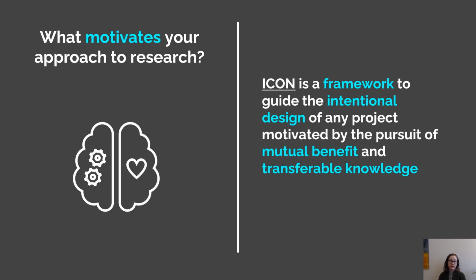Now that we've covered these examples of ICON-ModEx in practice, I want to bring you back around to the definition of ICON that we started with. ICON is a framework. It's a helper. It's a tool. It's for projects that say mutual benefit and transferable knowledge are important to our team, but how do we accomplish that? I hope you heard some ideas today that sparked interest in using ICON and potentially merging it with ModEx. There are many ways to use ICON principles, and there isn't a singular right way. In this research effort, we linked ICON to ModEx, but you might think about other concepts or approaches you can link to ICON to create something powerful.